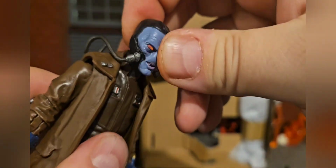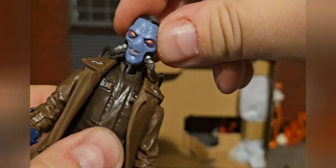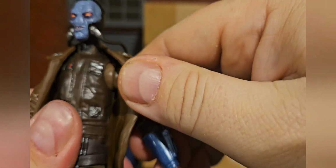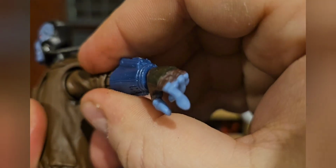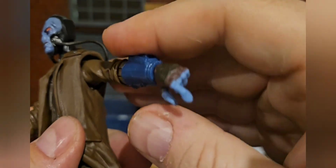So just going over some of the articulation in here. Oh my goodness. He's got a butterfly joint. Look at that. And not only does he have a butterfly joint, but they made it in the jacket color. So you know what that means? No ugly shirt color showing through the jacket.